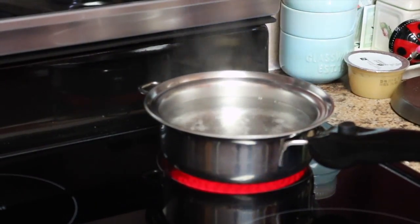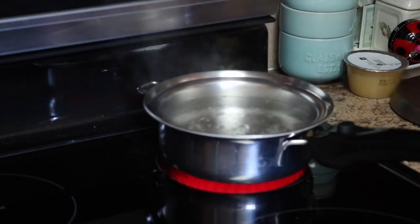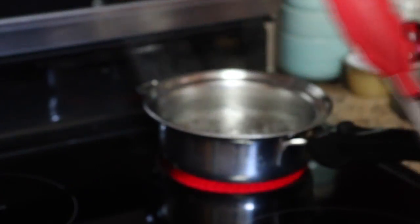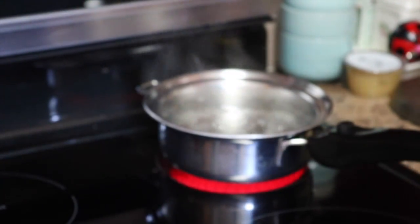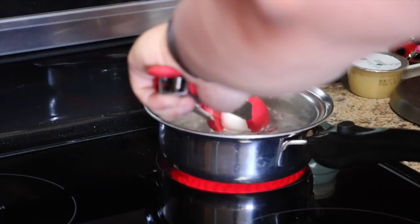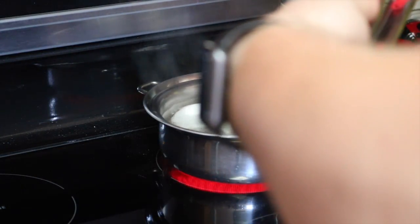Okay, so now that our water is boiling, we are going to add our two eggs in there. We're going to slowly drop them in. I'm going to use tongs because they're the easiest to drop them in without cracking them. Just put them in, just like that.